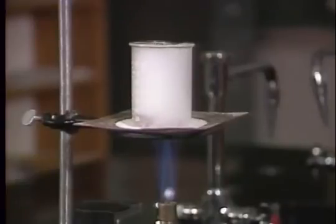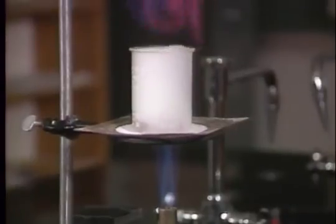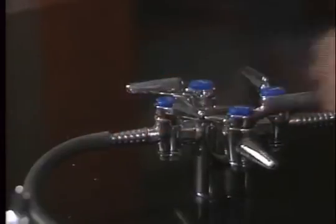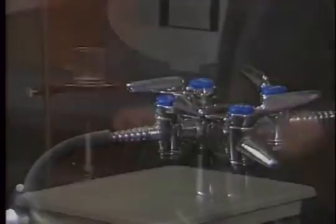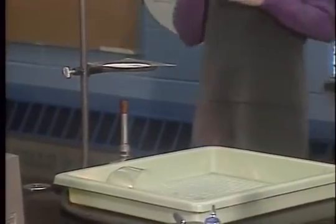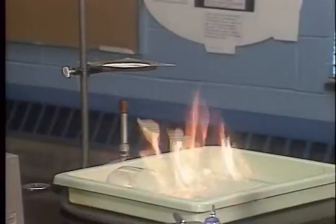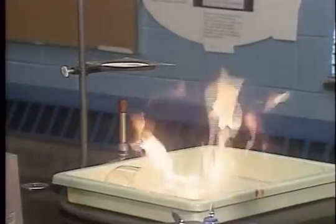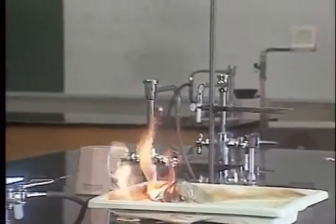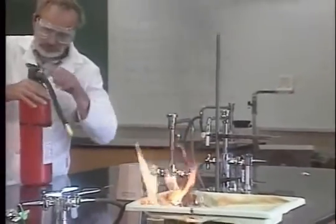Fires are always a potential hazard in chemistry lab, especially when organic liquids are involved. Small fires in containers can often be put out by covering them. Turn off the burner so the fire won't reignite. Larger fires require a fire extinguisher. It should be operated by a teacher, not by a student.